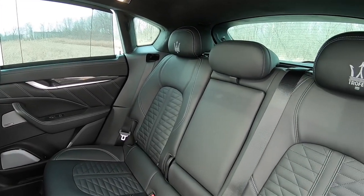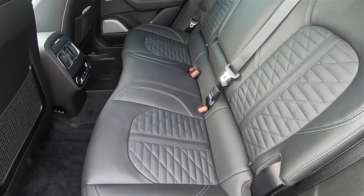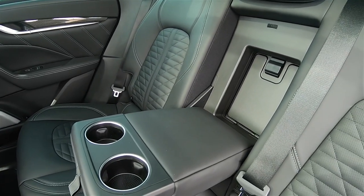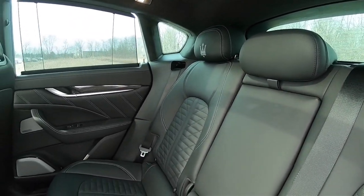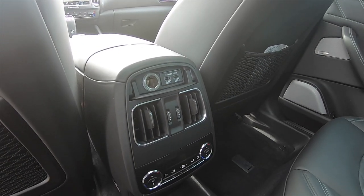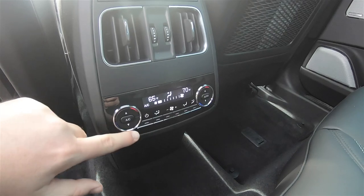They feature high adjustable head restraints with the Trofeo badging, matching accent stitching and perforations, as well as the diamond quilting. As stated before, the seats do recline. You do feature a fold-down center armrest with integrated cup holders. You've also got a pass-through, LED overhead lighting. And on the rear console, you do have an area for charge ports with two USB charge ports, air vents. You've also got dual climate control in the rear for a four-zone climate control.